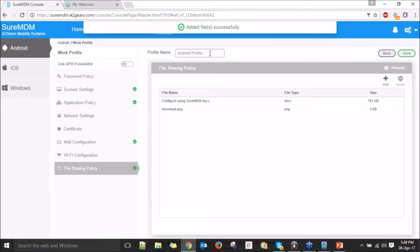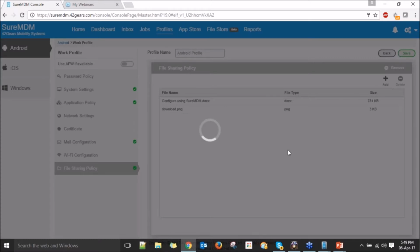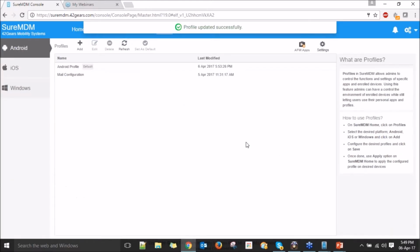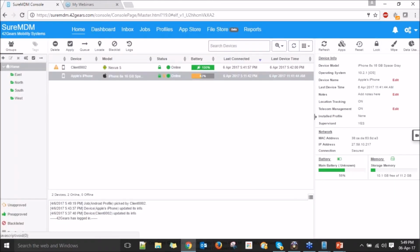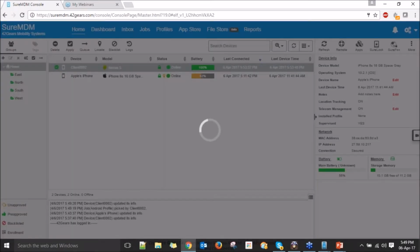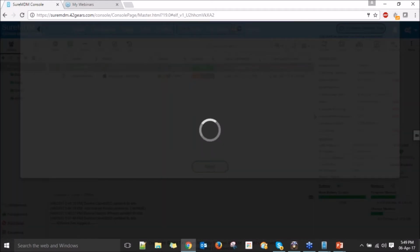Right. So I have this profile, and I've given a name for it. That's the Android profile, and let me save this profile for you. So let me apply these settings onto the device. I'll just click on apply.